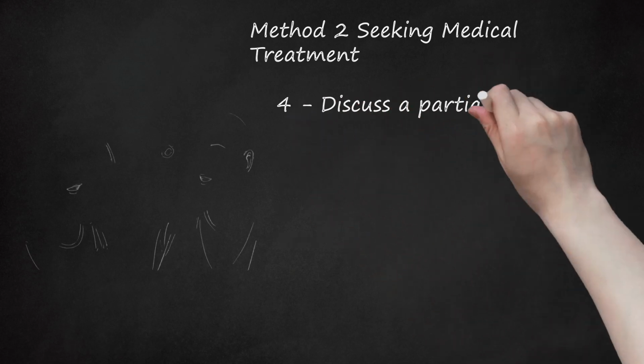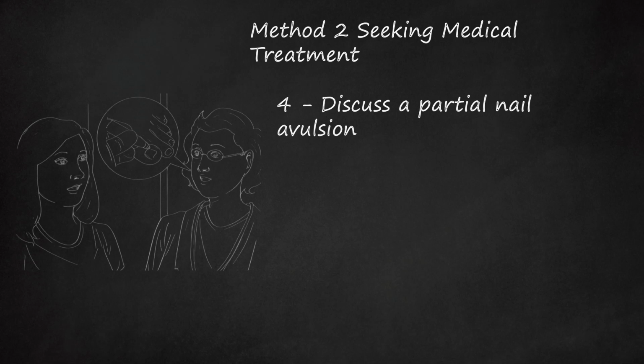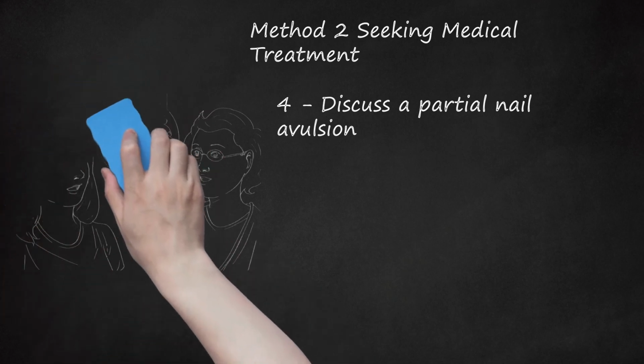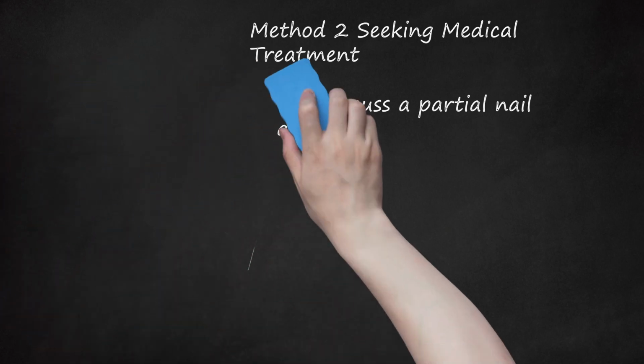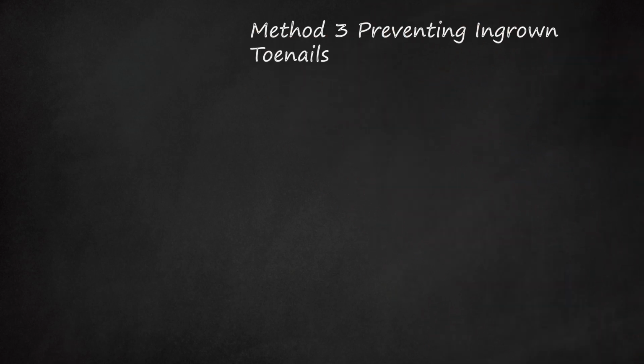4. Discuss a partial nail avulsion. This involves removing part of the nail and nail bed. This procedure would only be done if you have a history of recurring ingrown toenails. During this procedure, the doctor would remove part of the nail and the underlying nail bed. This would prevent the nail in that area from growing back. In a very severe case, the doctor might remove the whole nail. The doctor might do these procedures with a laser, a chemical called phenol, electricity, small surgical cuts.